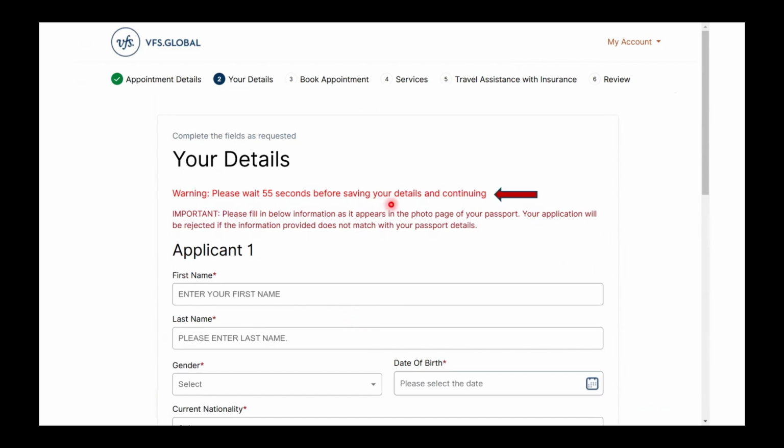Now here again, this is important. It says that you need to spend at least 1 minute on this page to fill your application, to take your appointment. So if you get logged out multiple times, or the page becomes stale, and you are very quick in entering your information, you will still have to wait for 1 minute before you can proceed with your application. It says to fill this information as it is per your passport, pretty basic for any application. If the information does not match, it will be rejected, right?